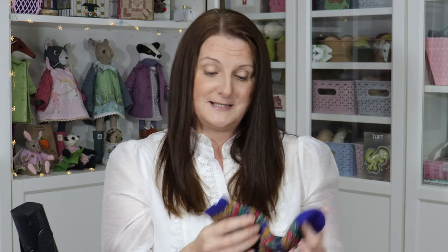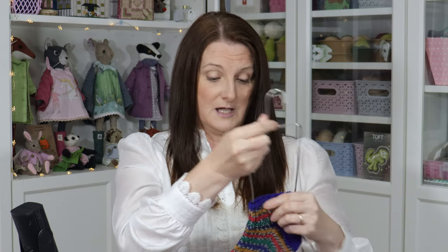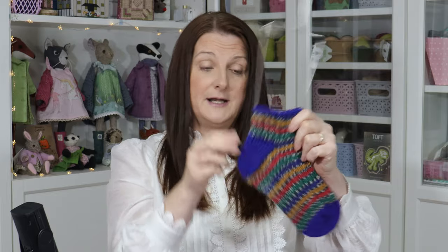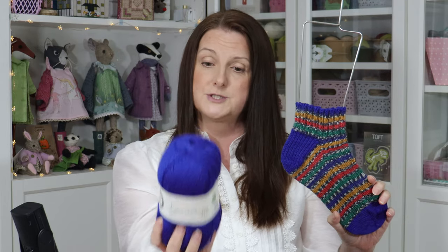And after finishing this second sock, I was still a bit like, do you know what? I'm not really that keen on this yarn. I don't know what it is. It just wasn't working for me. And I used this blue colour. It's the cobalt colourway. It's one of the new shades from West Yorkshire Spinners.